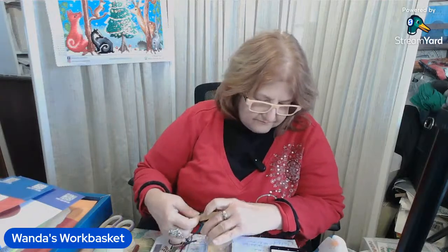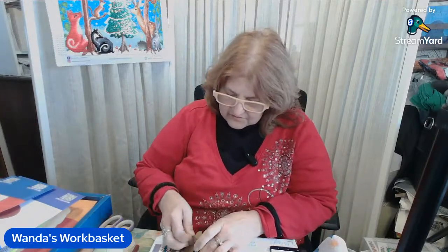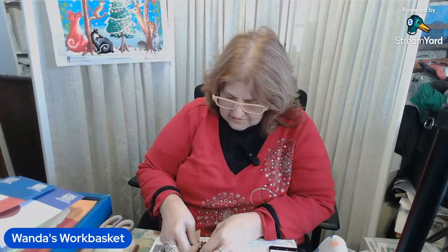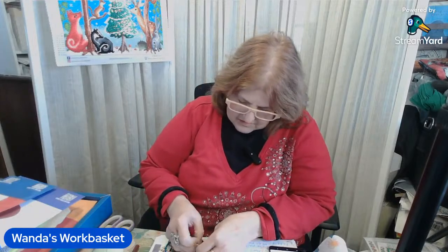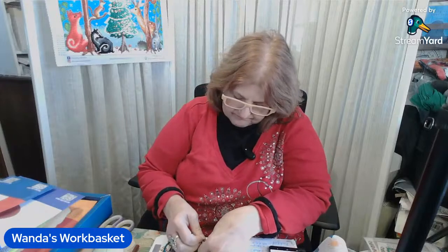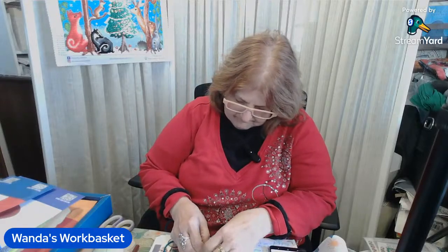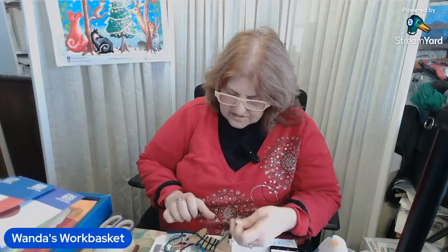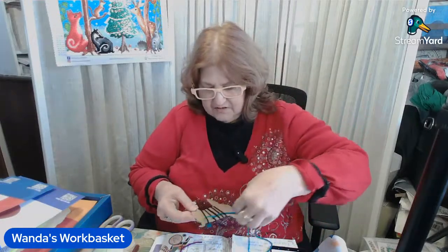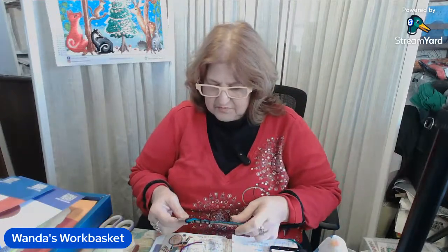Cool. So basically it's an over, it's an under, over, under, over, under, over, and it's odd so that, okay, when you get to the one end, you pull this tight. Watch the little tail. You pull this tight.